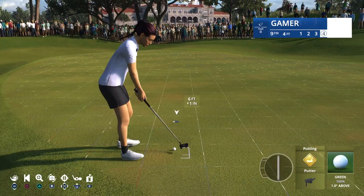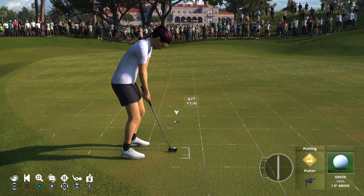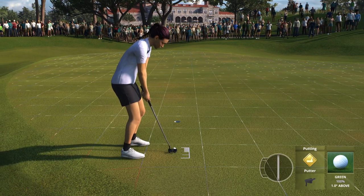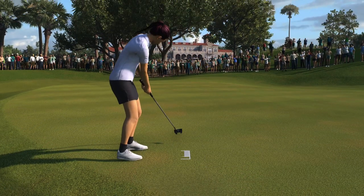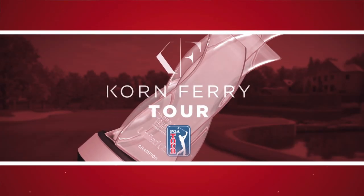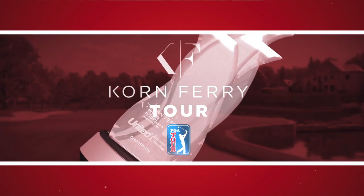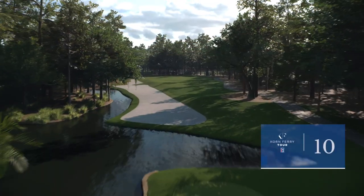Now this for another birdie. Yep, that's nicely done. It's a birdie here at the ninth. And that is going to put a bow on a 10-under front side, going out in 26. Wow. Frank, now on to the 10th at Sawgrass.